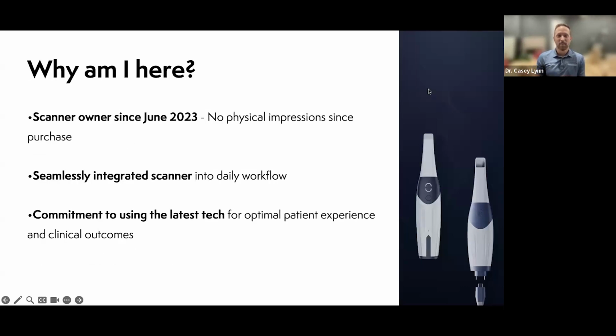So why am I here? Well, really, Chris asked me. No, in all reality, I've worked with NewSmile as a company since residency. I've always wanted to learn the most up-to-date, use the best materials, make sure I am staying ahead of the game as opposed to falling behind. In June 2023, I finally pulled the trigger on the Allied Star wireless scanner. I was hesitant to do so because it's a big purchase.